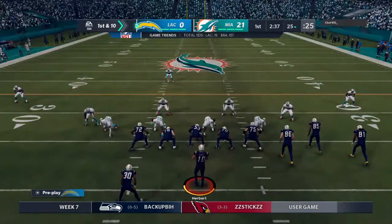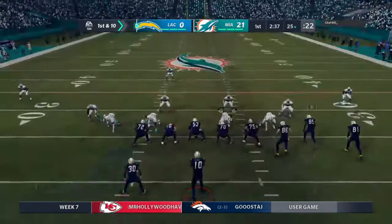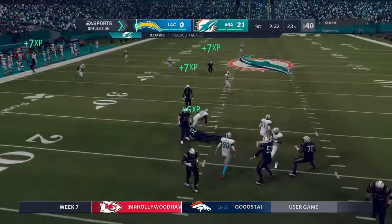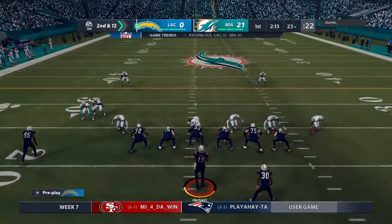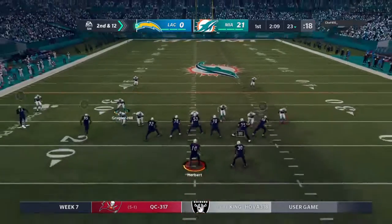The Charger drive about to get going, and some dangerous territory. You're already down 3 scores. A 3-and-out here or an inability to put any points up, this one might be over. The Dolphins get there this time, and they bring him down. Raekwon Davis brings him down, and that's a play he's going to remember, the first sack of his NFL career.